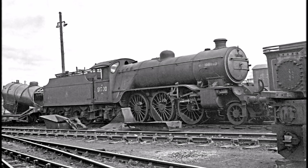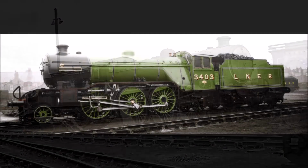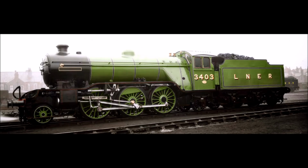But just like the Patriots, hope isn't lost for the V4s. The people who formed the A1 Trust and built Tornado, and are currently building the next B2, Prince of Wales, announced that once the Prince of Wales is finished, they will begin building a new V4. The V4 will be number 3403, the next in the sequence, but currently hasn't been given a name yet.